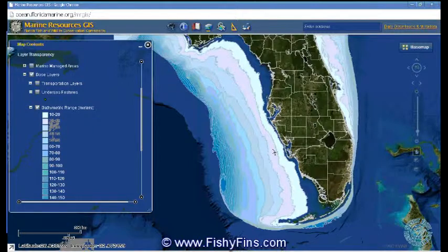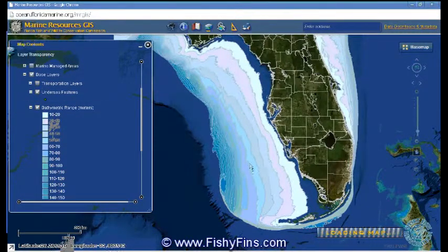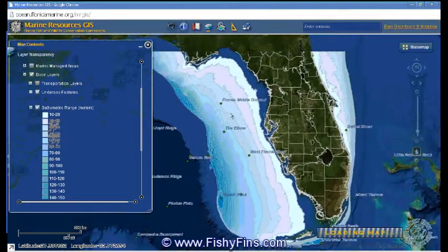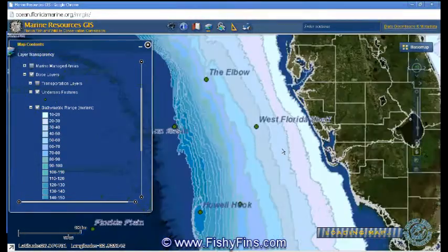Now, this is where it really gets good. I'm going to go up here and see where it says Undersea Features. I'm going to turn that on. That's a fantastic option because, as you'll see, it brings up everything out here in the Gulf of Mexico that you consider a waypoint or a feature to fish at. And it takes it a second because we have the whole entire state of Florida. And there you go. The Florida Middle Ground, the Elbow, Howell Hook, everybody knows about that.